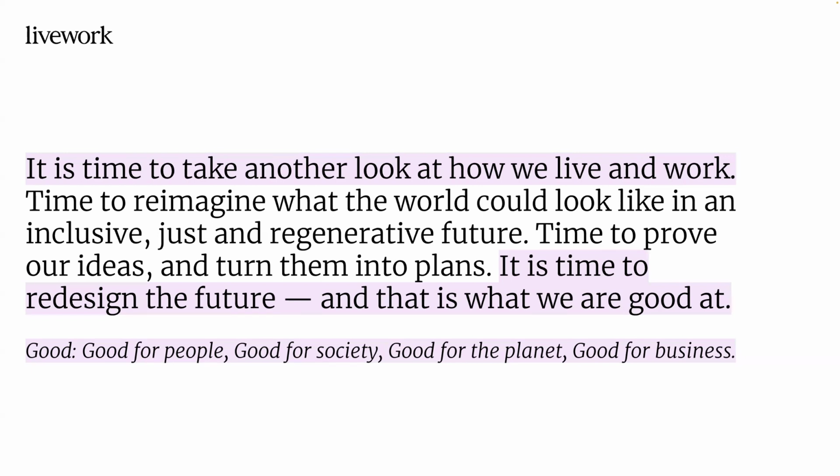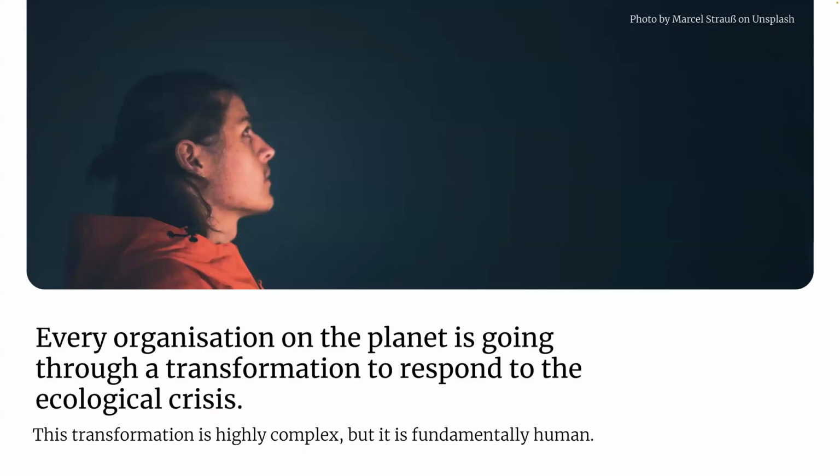But what we'd like to do today is introduce you to some thoughts about how we go about redesigning the future. And as I mentioned, specifically organizations, it's the organizations, both public and private, that are on a transition or a transformation journey, responding to our growing awareness of planetary crises or planetary change.